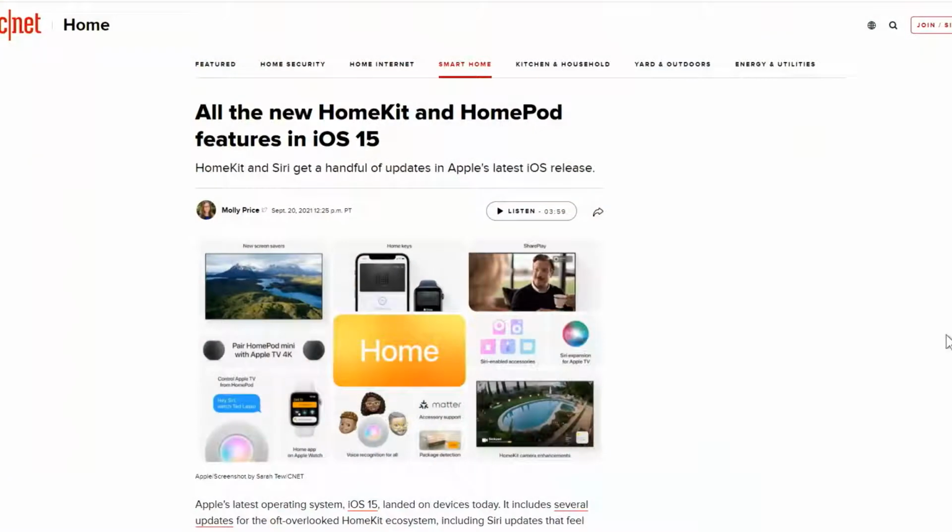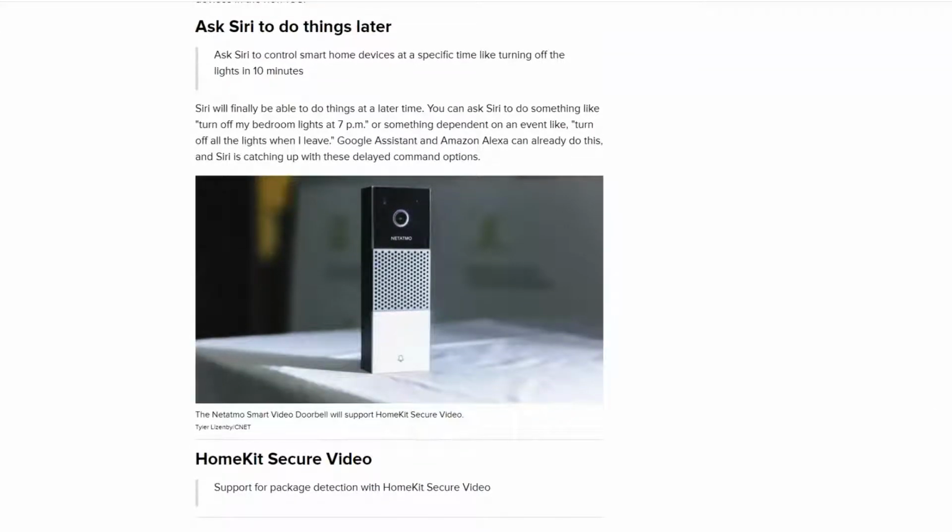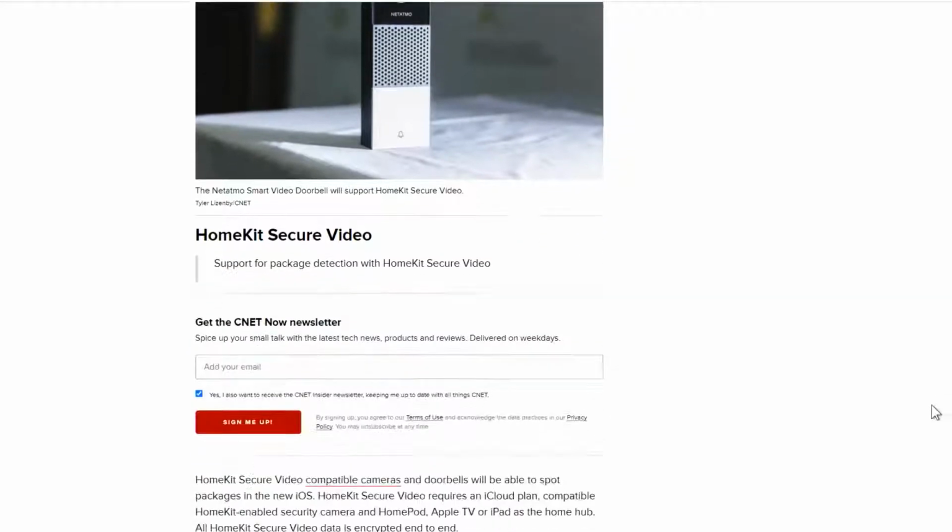A lot of this we have covered too, so I just want to reiterate it now that it's actually available. But being able to ask Siri to do something later, like turn off the lights in 10 minutes or at 7 p.m. tonight, which is pretty nice. That's actually just a key feature of smart assistants. I always love features where you're like, did we not already have this? Oh, well, great. Now we have it.